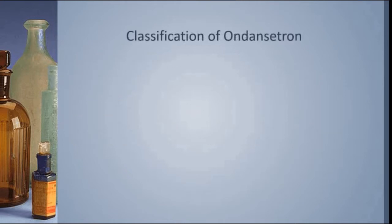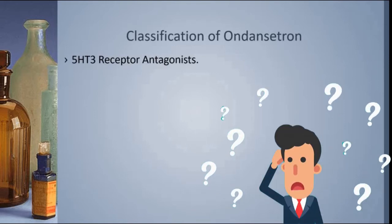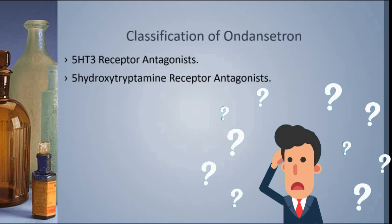Let's start with the classification of Ondansetron. Ondansetron is a 5-HT3 receptor antagonist. Yeah, that didn't really help, did it? Well, 5-HT3 is 5-hydroxytryptamine receptor antagonist. Does that help? Nope, not at all. It's also known as a serotonin blocker, and this starts to give you a clue how exactly this drug works.